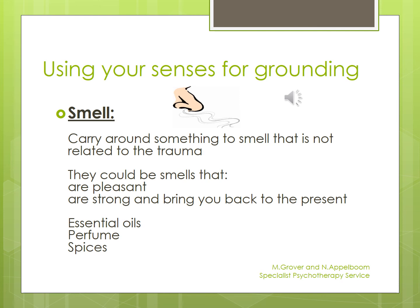Remember that the intention of grounding is to bring you to the here and now. You might want to use a smell that's comforting and pleasant to you, or simply a smell that is strong and that quickly brings you back to the present. People often use things like essential oils, spices, or perfume for this.